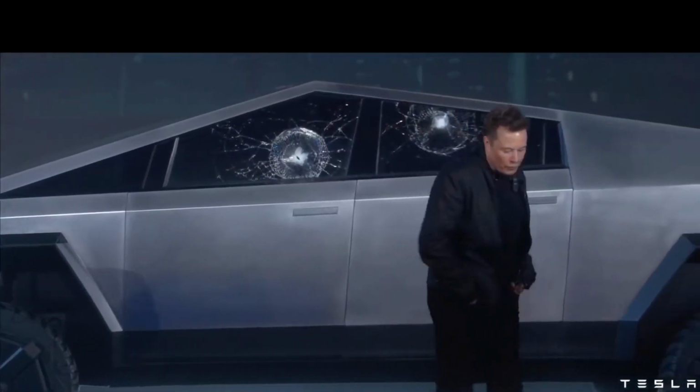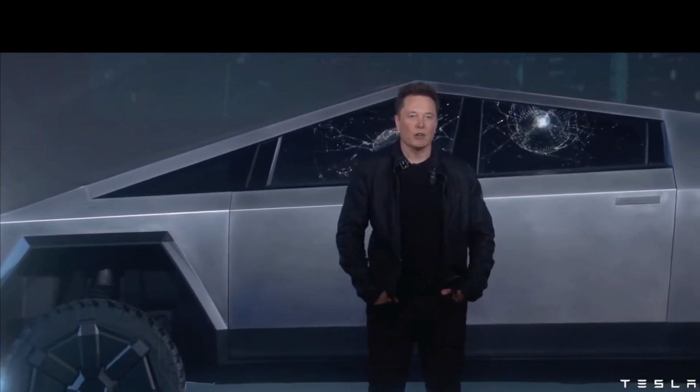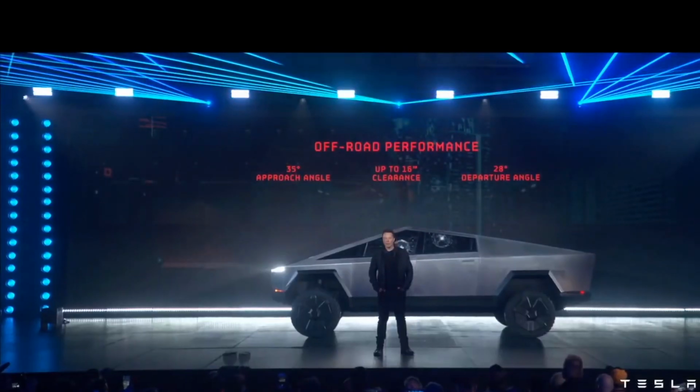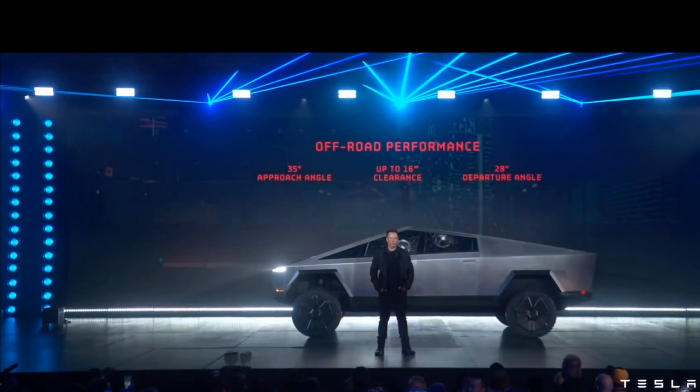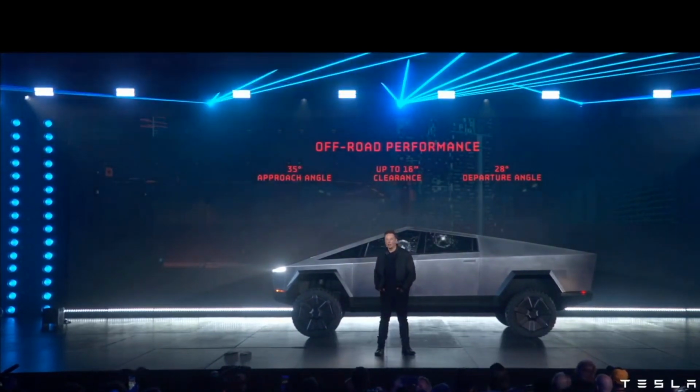In terms of off-road performance, it's going to have the best approach angle, best clearance heights, best departure angle. For people that are really going off-road, this is going to be great. You could basically do the Baja Rally in this thing.